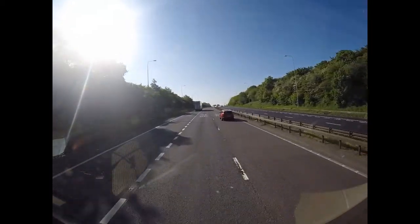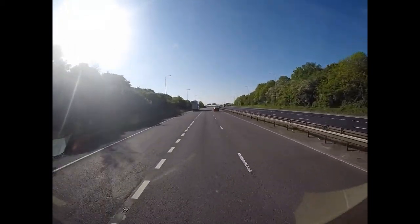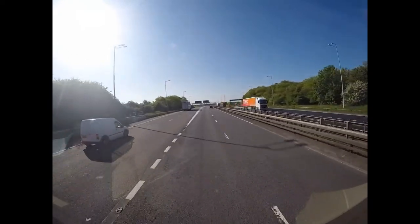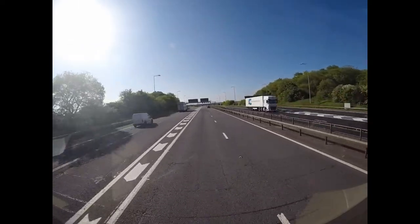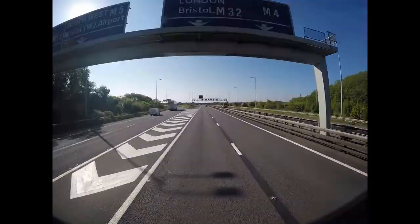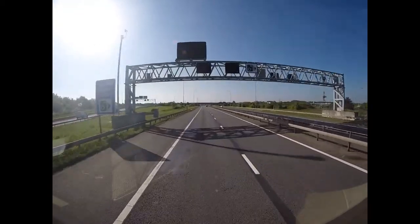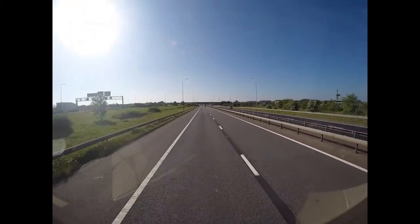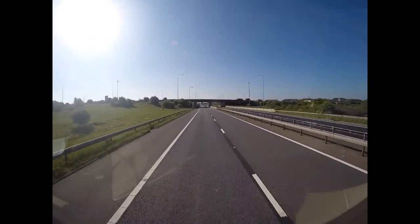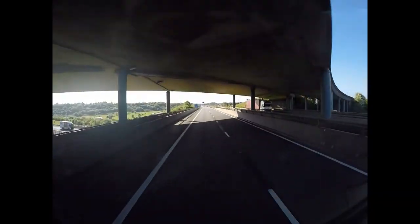Nice. Drive for 52 miles. Don't know which way it's going to take me back, but I'm going up to the A34 and back down again. So we're scooting around the north of Bristol now. We're crossing the M5 now. Bits of it. Well, M5's actually underneath us.